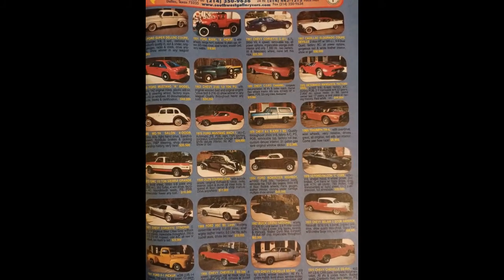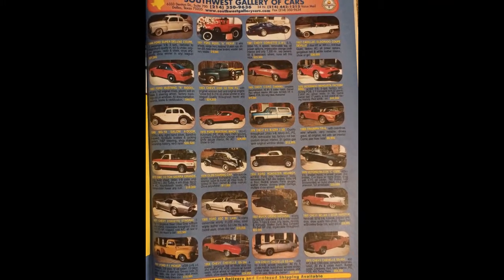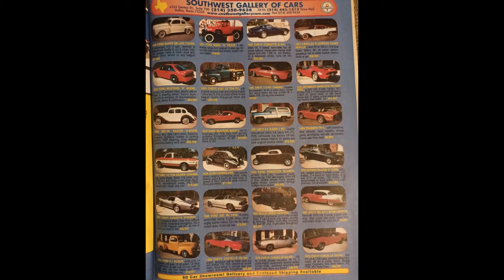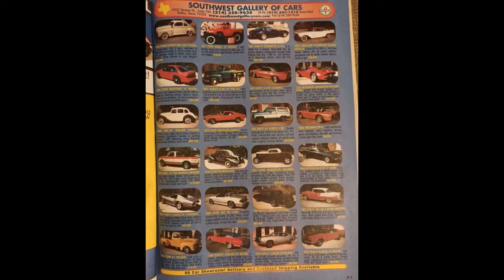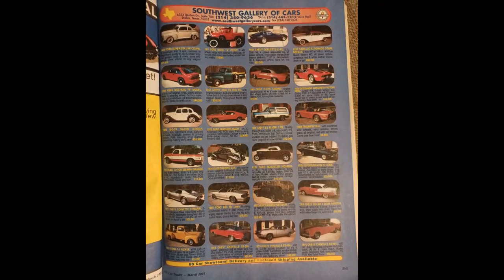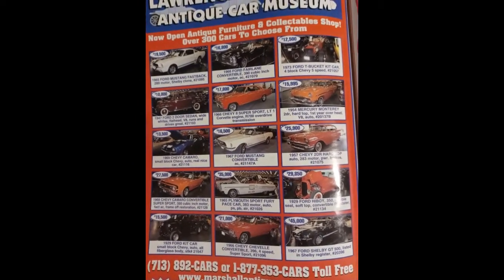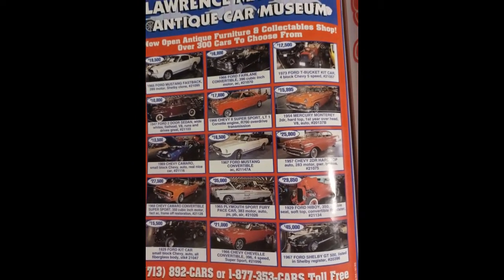As I examined this ancient tome, I noticed a lot of really great cars that I would definitely like to have if I had money and storage space, which I definitely don't. I also noticed the prices, which quite frankly took my breath away in some instances. So I thought it would be an interesting exercise to share a few of these ads with you and compare them to present day ads for similar cars, and maybe you'll be just as shocked as I was.